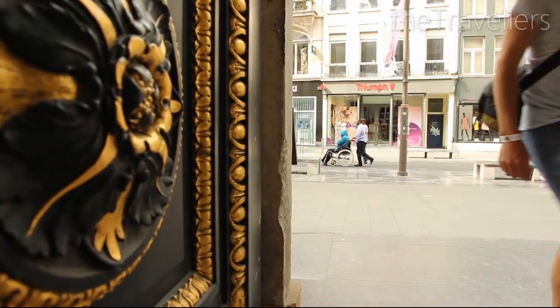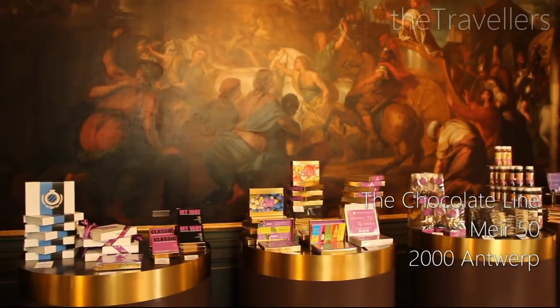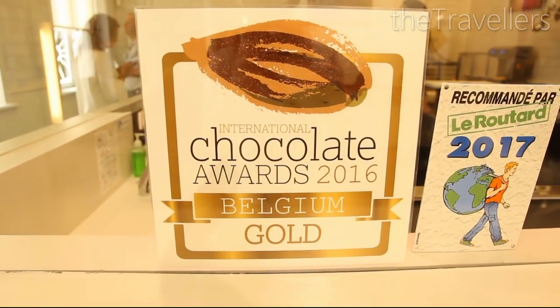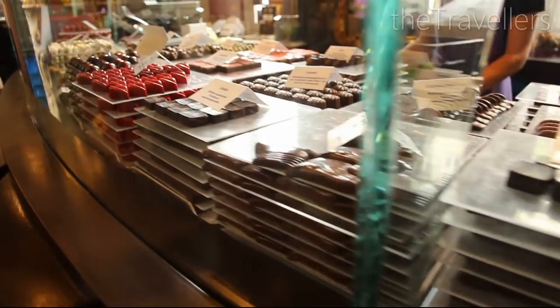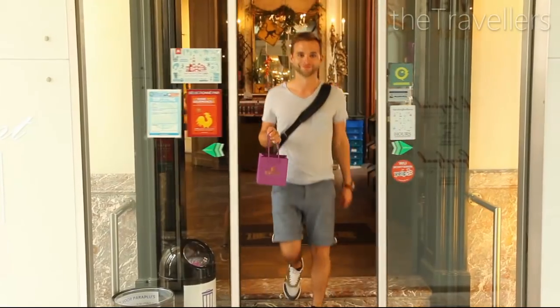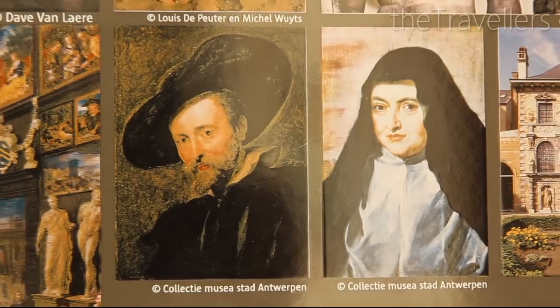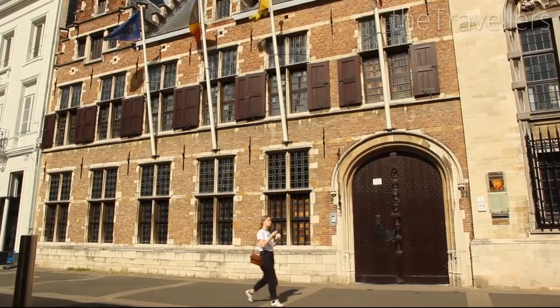There is a Belgian chocolate factory in this magnificent building. The chocolate line produces award-winning chocolate, a truly delightful pleasure that is light on your pocket. We gave in to the urge and bought also some chocolate. The Rubens house is just around the corner and is a cultural highlight.